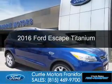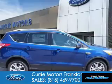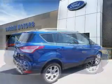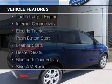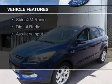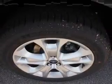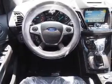This is a new 2016 Ford Escape. It's powered by front-wheel drive, a 2-liter, 4-cylinder engine, and a 6-speed automatic transmission. The features include a turbocharger, internet connectivity, electric trunk, push-button start, leather seats, heated seats, Bluetooth connectivity, Sirius XM satellite radio, digital radio, and auxiliary input.